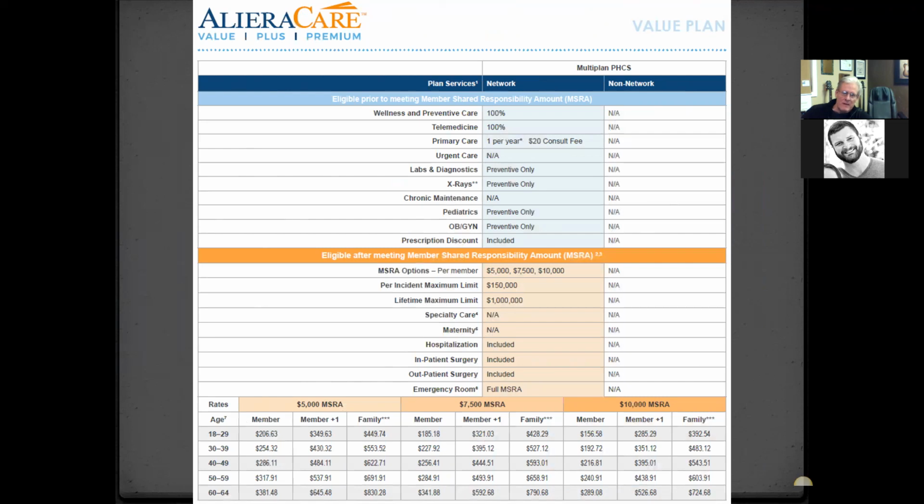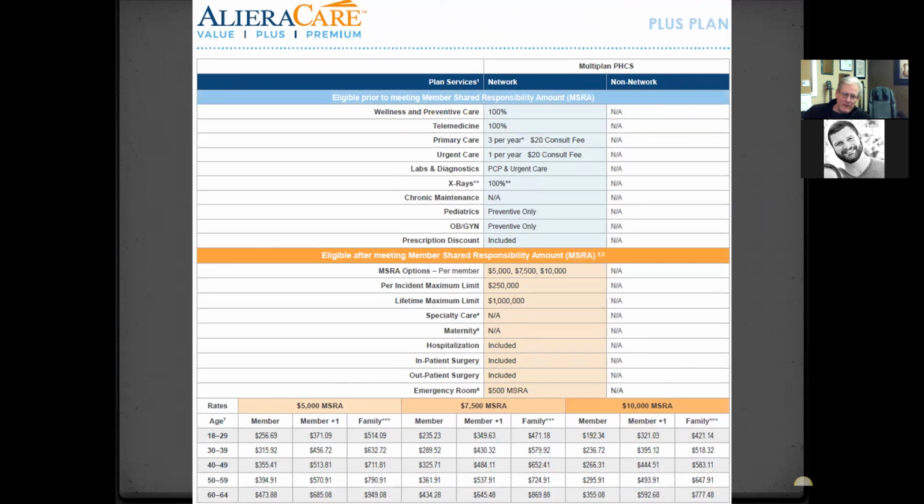So this is the value plan. One of the things I want you to focus on at the bottom here is the rates. So the rates are incredible. You can't beat the rates. Now this is the plus plan. Again, look at those rates. And these plans mirror any other kind of health insurance that you're looking at out there in the marketplace.